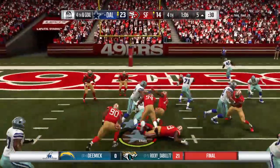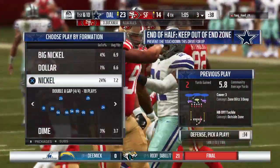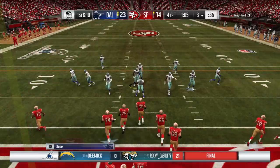They'll run it with Elliott. And he'll get it only to about the 3 and no further as they stop him. DeForest Buckner in on the tackle. Well, their first 4th down attempt earlier was successful. This one backfires for a turnover on downs.